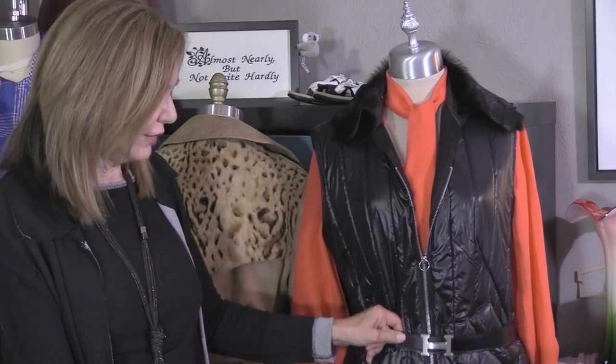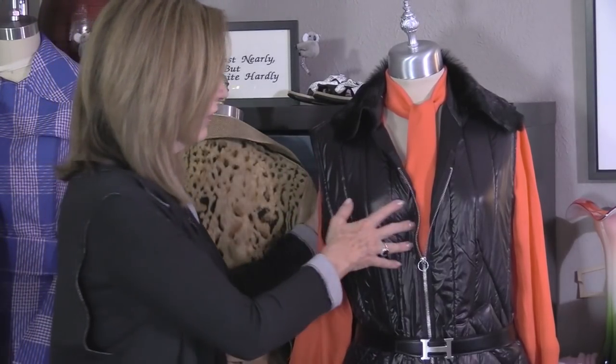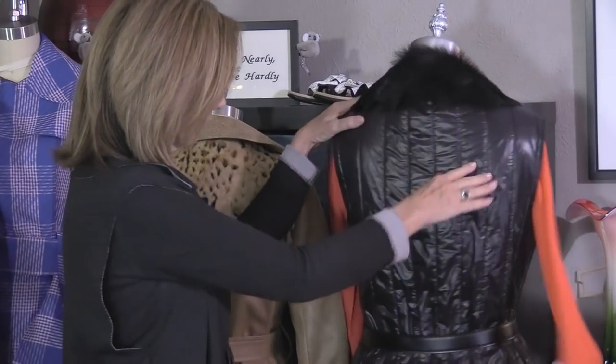And then because the trend is wearing a belted jacket or a belted vest, I took the belt and put it on the outside. I just love this look. With jeans, depending on how long your vest is, with leggings, it is such a contemporary great look that you can't go wrong. A little bit of faux fur, a little bit of quilting. The French dart brings that quilting into where it fits beautifully. I just absolutely love it.